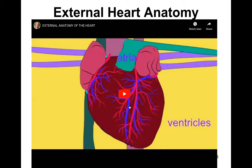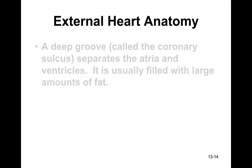This is another video that would be very good for you to go to the PowerPoint and watch. It is kind of showing you the different structures that we just talked about inside the heart. And there are also some videos on here that really are good to show you the blood flow through the heart that we'll be talking about.